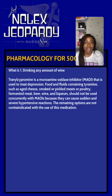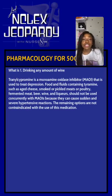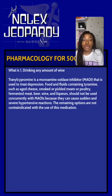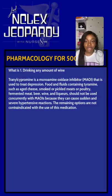There are certain things that you definitely have to stay away from because of the chemical makeup of this medication. So any food and fluids containing tyramine, such as, oh dang, I wish they didn't say what the foods were for tyramine, because that was about to be my second question. All right, so foods and drinks containing tyramine: aged cheese, smoked or pickled meats or poultry, fermented meat, beer, wine, liquors, all those. They should not be used while someone is concurrently taking MAOIs because it can cause sudden and severe hypertensive reactions. Okay?